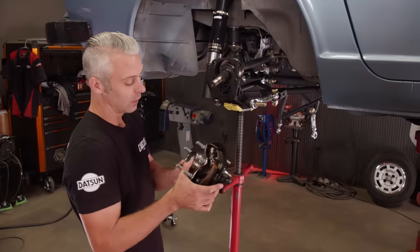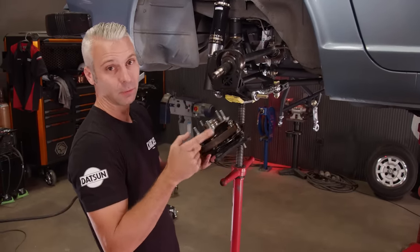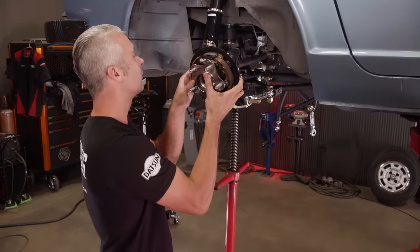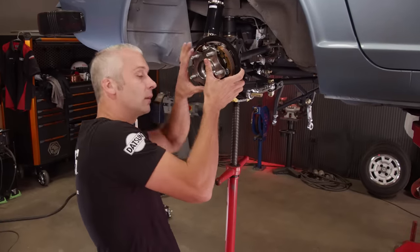And the last thing to go on is the hub that we got from Nissan from the 370. We also have the backing plate with the e-brake shoes, and then this caliper bracket from Apex. Everything should slide right on. We'll bolt it up. Everything should fit. And then we'll have to just move on to the other side.